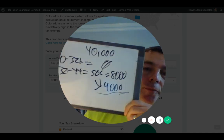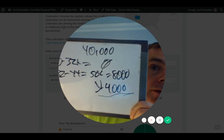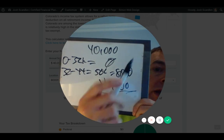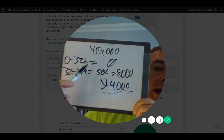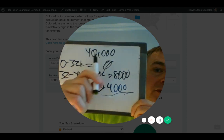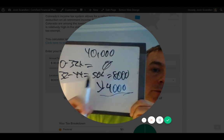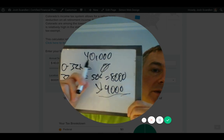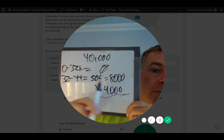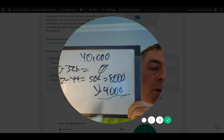So again, provisional income is $40,000. How do we get that? We took half of our Social Security benefit plus all of our other income. We take the 0 to 32K. How much falls into that? Well, 32,000 of that 40 falls into that, which means nothing is subject to tax. The remainder is 40,000 minus 32,000, which gives us $8,000. We multiply that by 50%, which means $4,000 of our Social Security is subject to taxation.